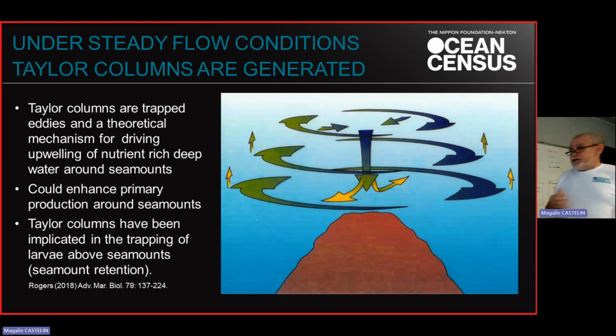Taylor caps above seamounts. So these are trapped circulations of water, basically caused by the ocean trying to flow past a seamount. And you can look at this using theoretical physics. When the water kind of tries to squeeze around a seamount, you get these trapped Taylor caps above the seamount. And one of the results of these Taylor columns is upwelling of water from deep into shallow water. So it was thought that this basically causes elevated primary production above the seamounts, and this is at least part of the reason why seamount communities are very rich.